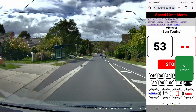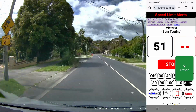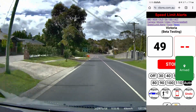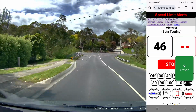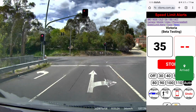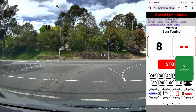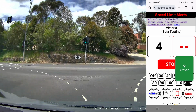I've gone around the corner. It is a continuous road from a driving point of view, but once I turn a corner, my web app basically says unknown. Now, most of the time unknown means that you're in a suburban or a country area, and the default speed limit in the suburban areas is 50, and for country areas it's 100.